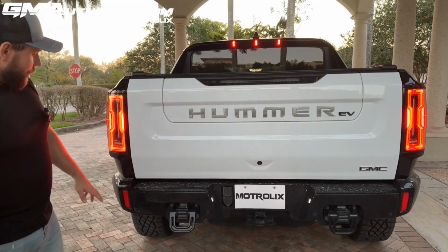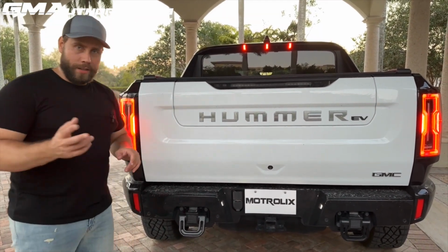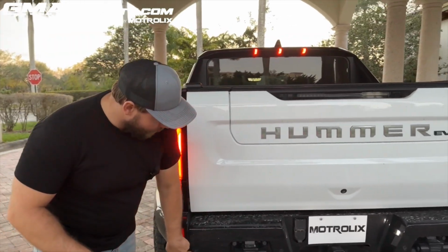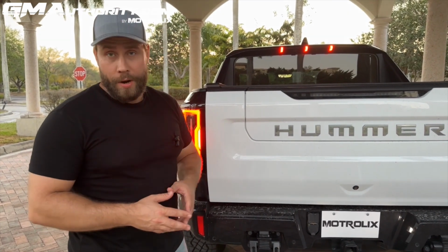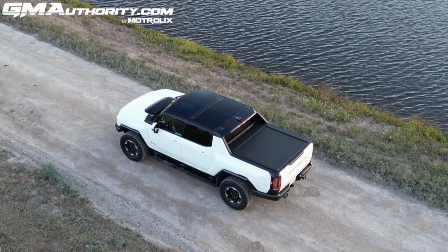Just like in the front, the sensors at the rear bumper are also very well integrated into the bumper itself. You do have one here, another there, and another there. If you're not looking closely, you will never notice them, but they are there and they're very well integrated, in my opinion.